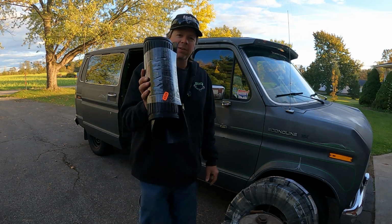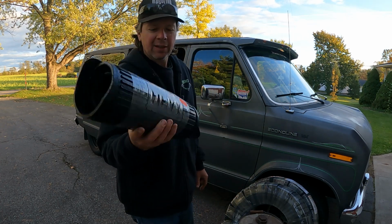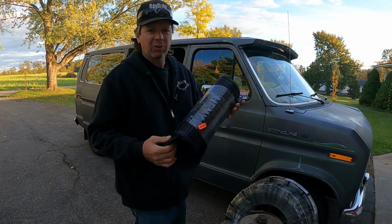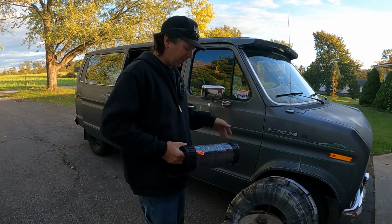And my buddy Brandon there, the owner, hooked me up with a set of beefy mud flaps. These are not mud flaps, these are floor mats. I'm sorry, Heavy Holland floor mats, specifically designed for the Ford Econoline.